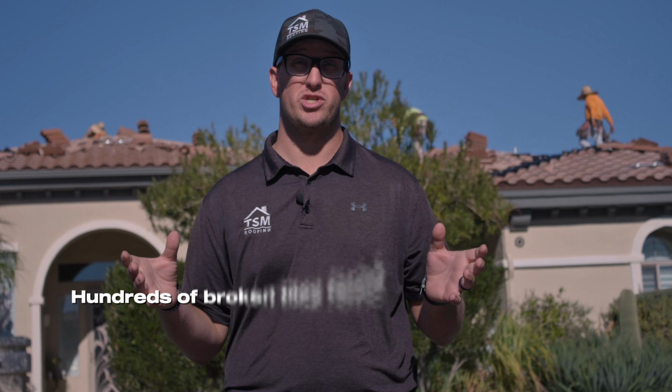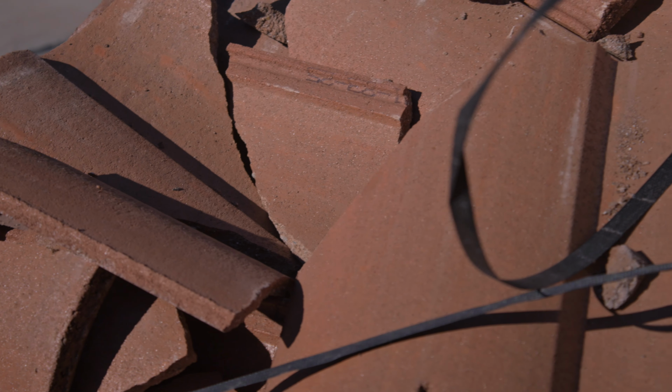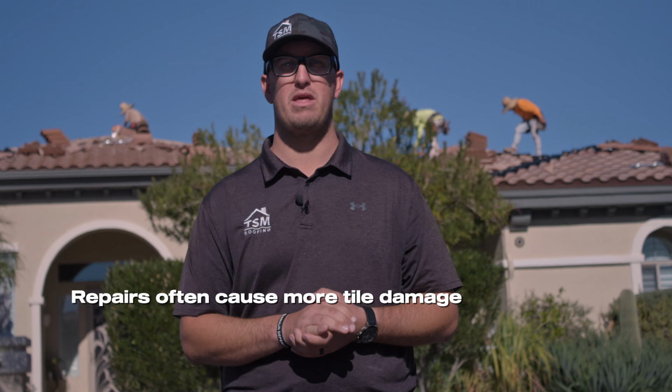Let's go into why this homeowner specifically wanted to go with the new tile. During the initial inspection, I got up there and noticed that there were hundreds of broken and cracked tiles up on the roof from their current tile. I also noticed that it was an obsolete product, no longer made, and I knew that was going to cause a concern when we were having to go and find new tile that would fit properly with the tile that was up there and a color match.